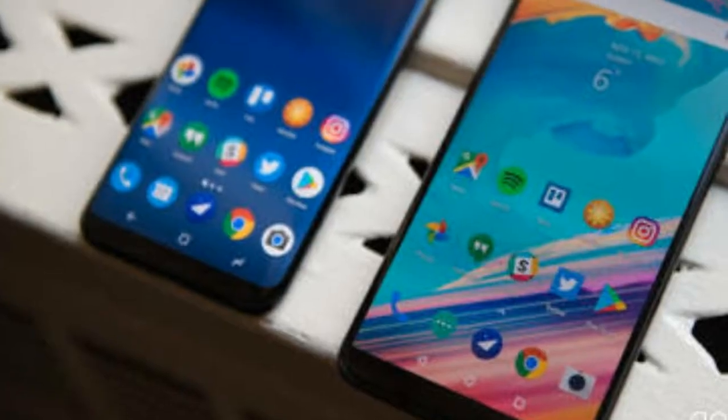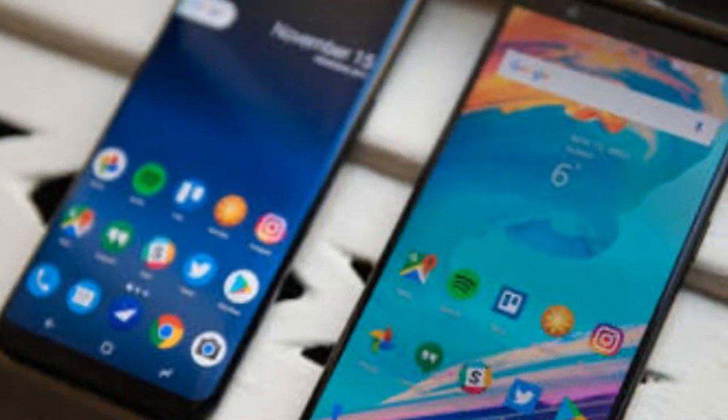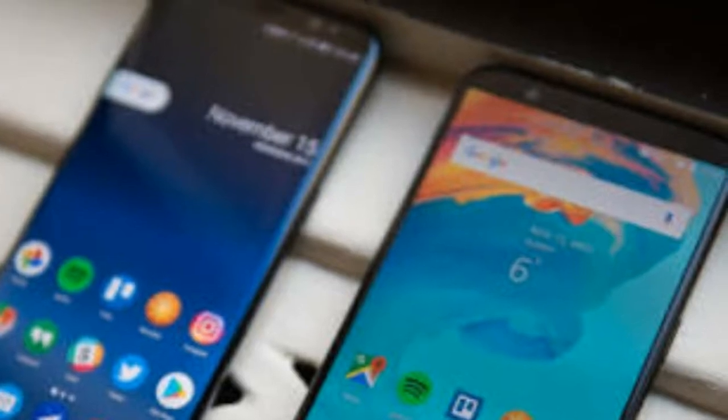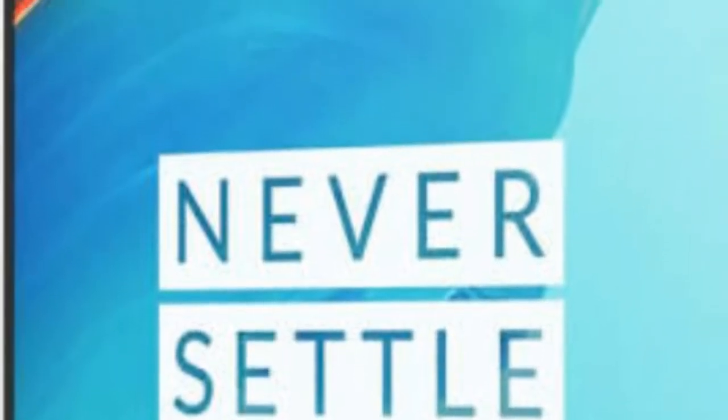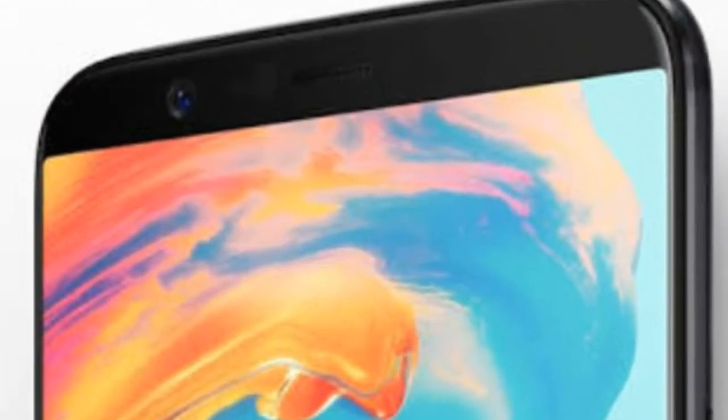It's amazing, it's beautiful. If you do not compare it side by side with Samsung's panel, I can bet you cannot tell a difference because it is so good. Gorilla Glass 5, it just gets 8 out of 10. I must say it's a good score. It's a good score for a phone in 2017 for a display.